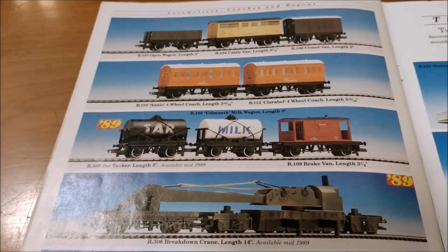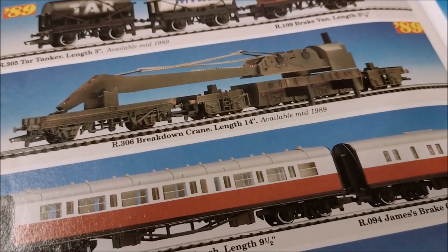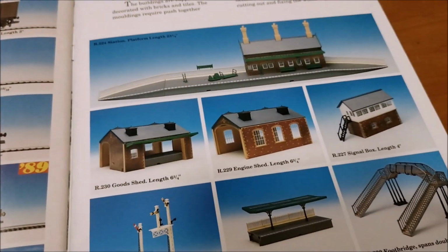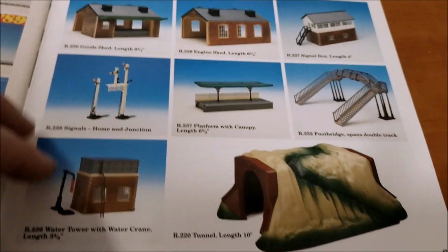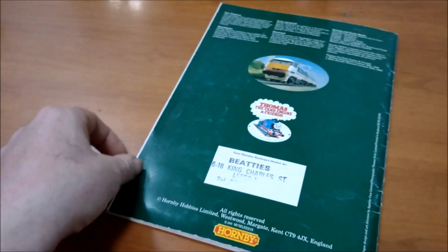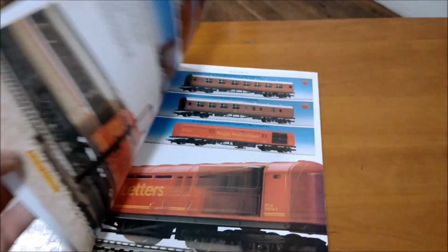And look at that, that's nice. So there's lots of nice accessories, and actually that breakdown crane looks more realistic than the one on the normal kits. Then you've got the buildings, the Thomas buildings and accessories. There you go. BTs of Leeds again. And that's 1989 catalogue.